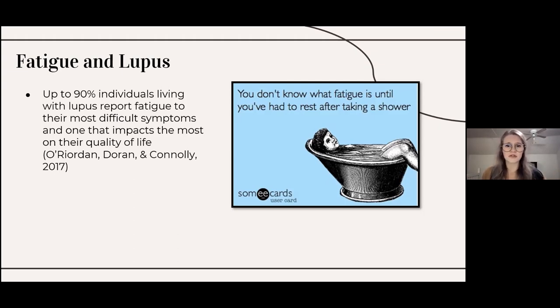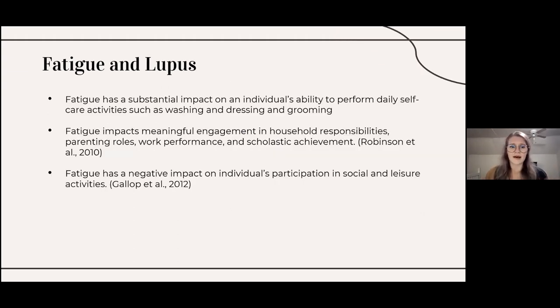This can be caused by disease activity, as well as comorbid conditions that go along with lupus, like depression, fibromyalgia, and any number of other factors that are very relevant to the person and their own diagnosis. Fatigue has a substantial impact on people's ability to perform their activities, even their daily activities, like getting washed, getting dressed, getting ready for the day, putting on makeup if that's something that they do. It impacts their ability to meaningfully engage in household tasks, parenting or caregiving roles, how they do at work, or school if they're not yet working. It can also impact your social life, your hobbies and leisure activities, as well as mental health. Especially when you're limited physically and mentally due to fatigue, a lot of those other factors really impact your quality of life.